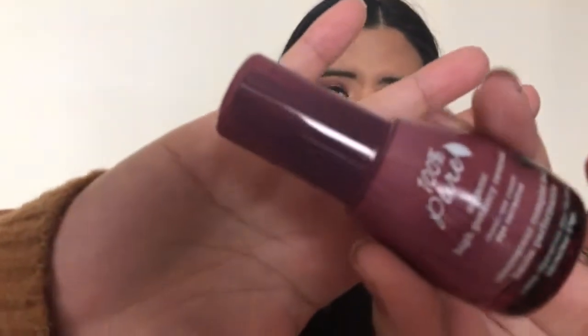So this retailed for $49, I believe. It has 1 ounce of product, which is really awesome because typically for eye creams that you would buy at Sephora, the higher end ones, you'd pay at least that amount of money, but you'd only get 0.5 ounces, half an ounce. So the fact that you get a full ounce of this is really good. It's a really good deal, even though it is pricey.